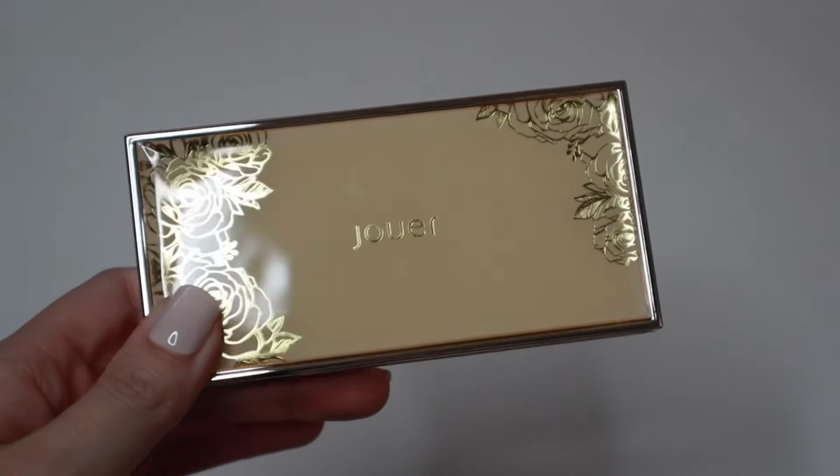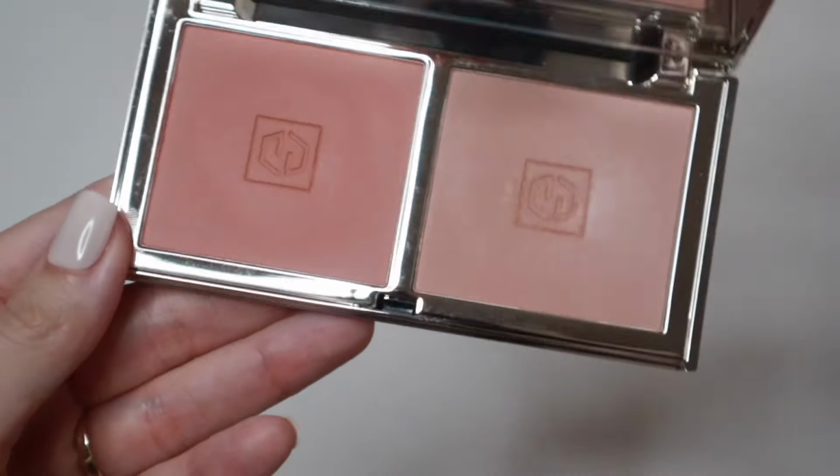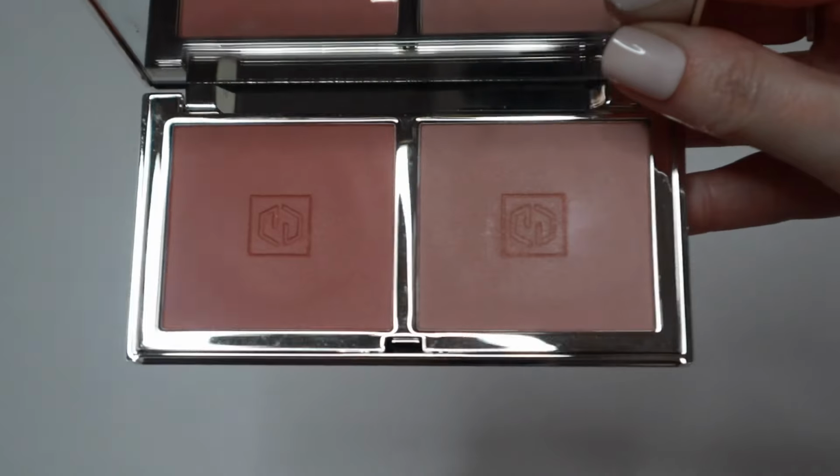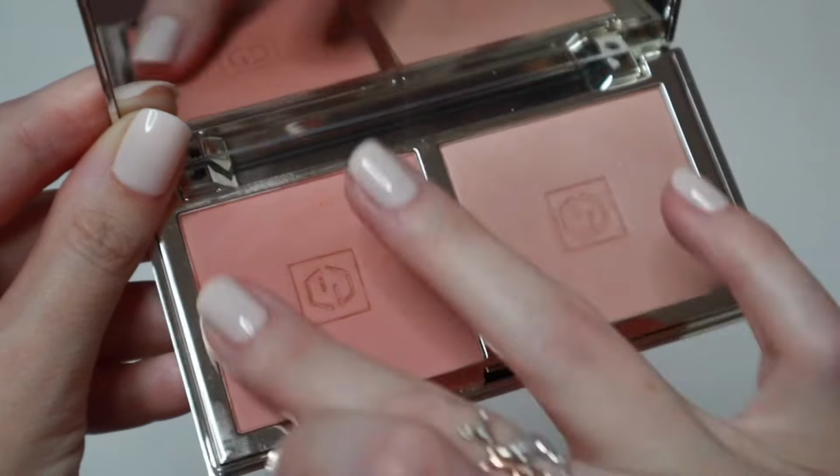And then one lone J as well. This is from Jouer. This is one of their, what is this called? Their blush duos. And we have the shade Adore Me and Hold Me, which look like this. This is just really pretty. Just really soft blushes.